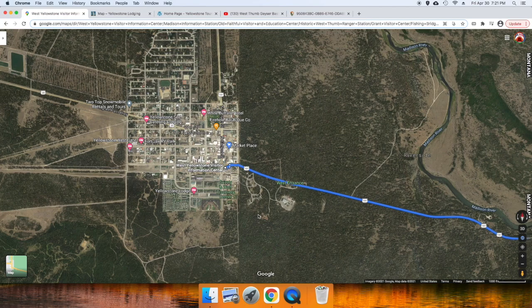This visitor center, although it's staffed by the West Yellowstone Chamber of Commerce, also has a desk staffed by National Park Service rangers, and there's a lot of interesting information. So if you're coming to West Yellowstone, check it out before you go into the park or on your way out.